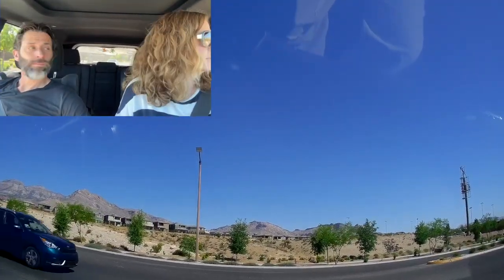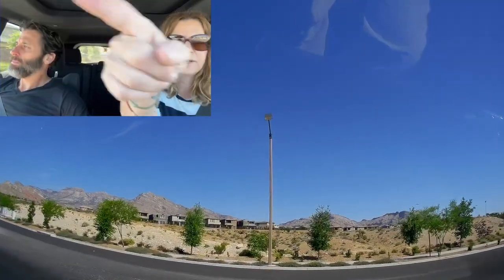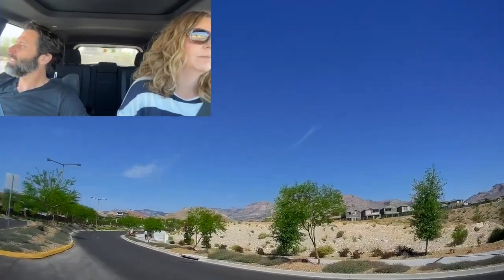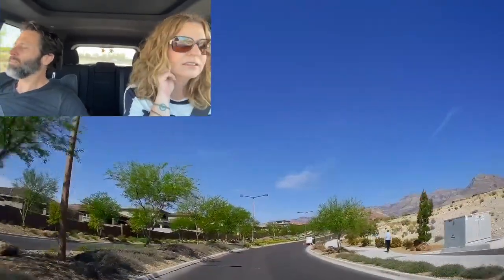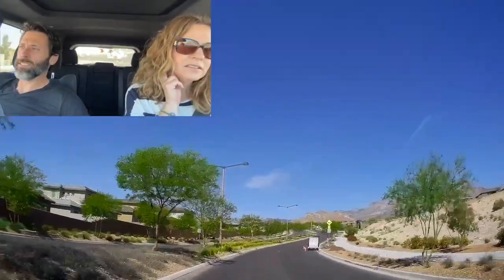Alrighty. I wonder what they're going to do right here. Yeah. I wonder if they're going to keep that empty. It'll be interesting if they do anything. A lot of hills in there.